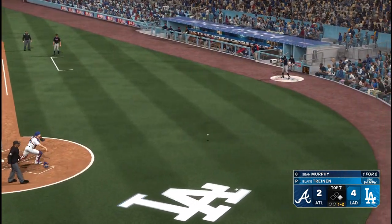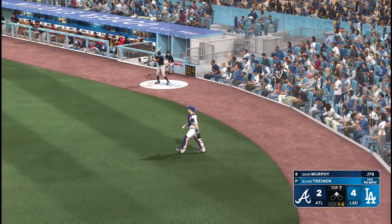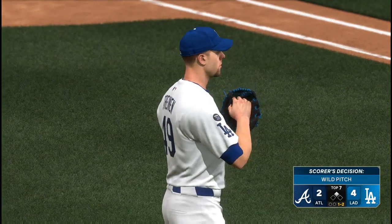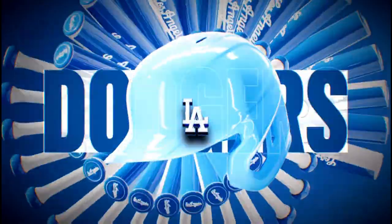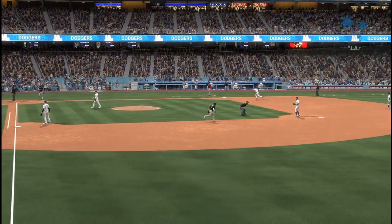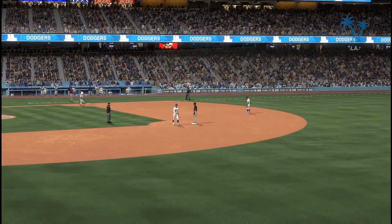Ball in the dirt, and it gets away. And now a man into scoring position. You know, sometimes it takes a reliever a little time to get comfortable with the mound out there, especially when they come in trying to be nasty with every pitch they throw. Not exactly what they were looking for when they called him in, though. We'll see if he can settle down.